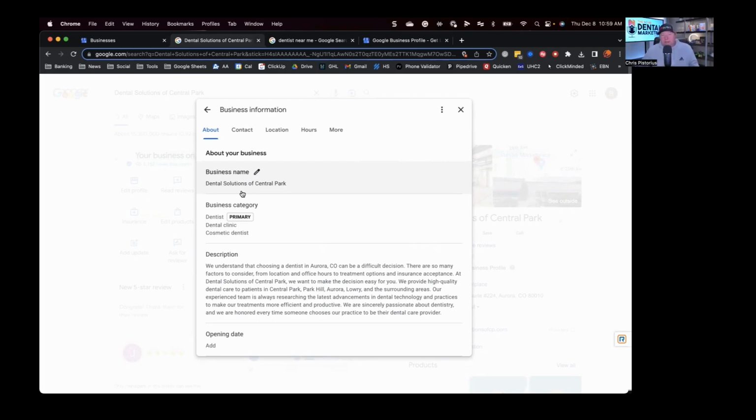But some people will try to game the system, and it's not usually the dentists that do this. It's the agencies that work for them because they're trying to get some results quicker, and it may get some quicker results, but in the long run, it's going to hurt you because Google will see that you're trying to spam the system and they'll penalize you for it. So they'll put in, like, for instance, Dental Solutions of Central Park, and then they'll do a dash here and they go, your dentist in Aurora, because they're trying to put dentist and a keyword geomodifier like city in there as well. And so that will help rankings a little bit, but only short term until they catch up to you. So you want to use your actual legal business name in the business name section.